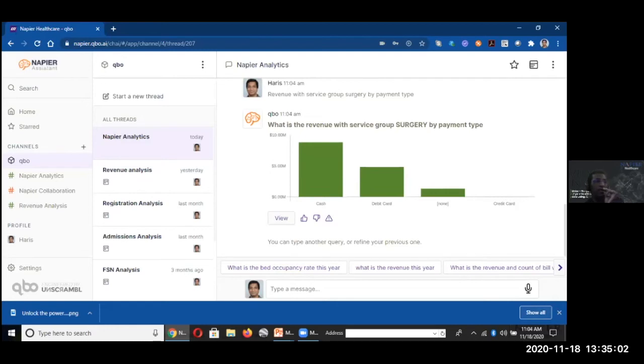Let's move on to the next use case, bed occupancy. Bed occupancy rate is also known as bed utilization rate. It's one of the high-level indicators of a hospital's success. It is a measure of utilization of the available bed capacity. It represents the percentage of a facility's beds that are occupied for a specific period of time.